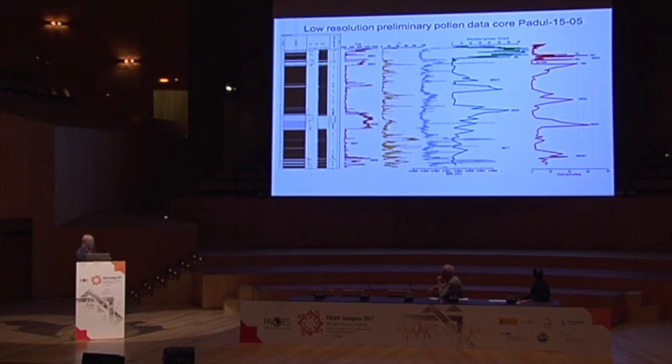And later on, there's a peak in steppe elements, which is probably stage six. And then this is not so clear, maybe it's stage seven, but we believe we have, perhaps, three complete cycles in this core.